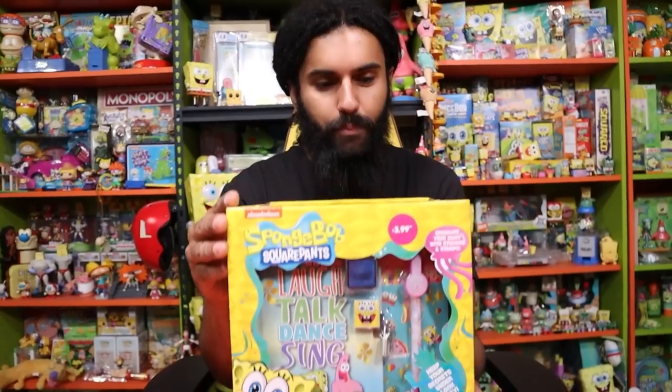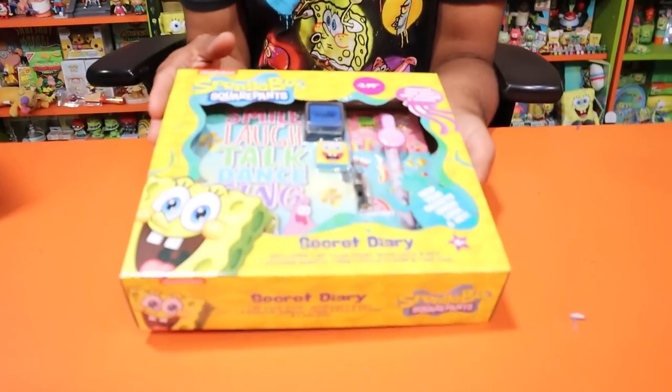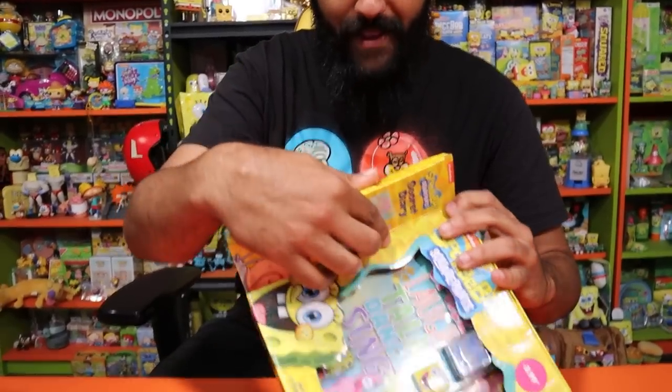All right, so the first item we're gonna work into here is the SpongeBob secret diary. I picked up two of these. One's gonna be going in the collection, of course, but I wanted to pop this guy open, just kind of see the quality of everything and take a look at it. And this whole box is only $4. So let's go ahead and hop on in here. All right, so we're popping this guy open.